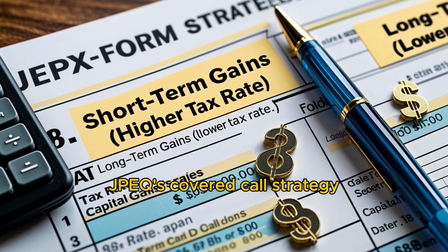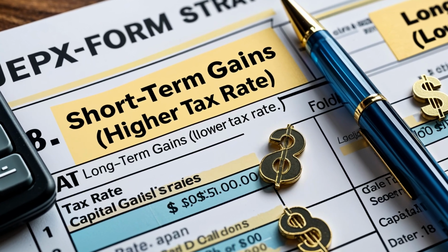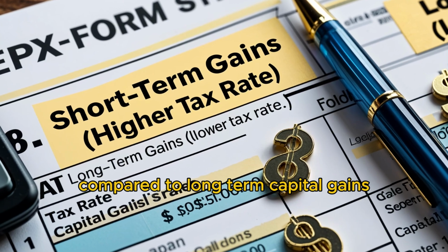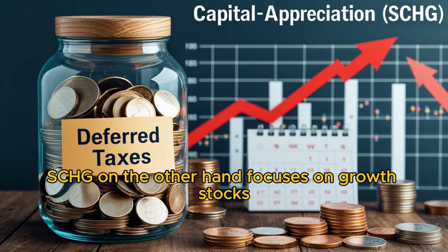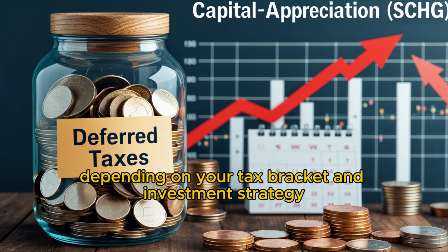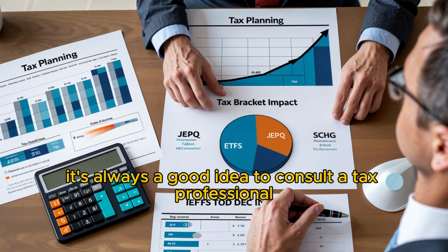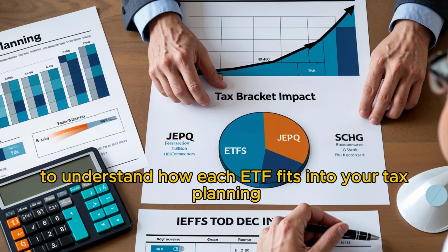Tax implications are another area to consider. JEPQ's covered call strategy can generate higher taxable income due to short-term gains. These gains are typically taxed at a higher rate compared to long-term capital gains. SCHG, on the other hand, focuses on growth stocks, often deferring taxes since most gains come from capital appreciation, which is only taxed when you sell. Depending on your tax bracket and investment strategy, this could be a deciding factor. It's always a good idea to consult a tax professional to understand how each ETF fits into your tax planning.